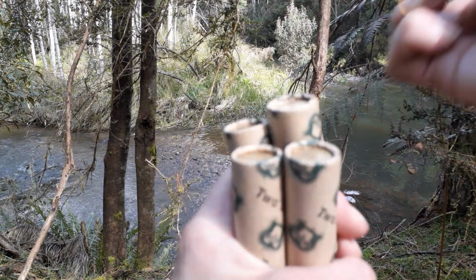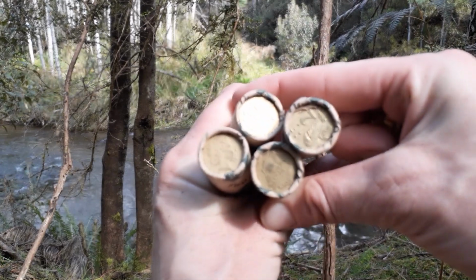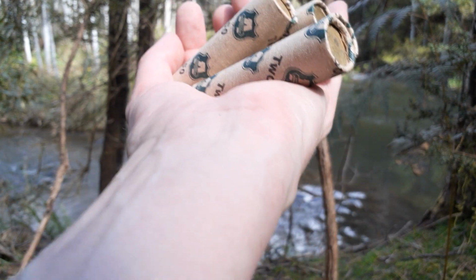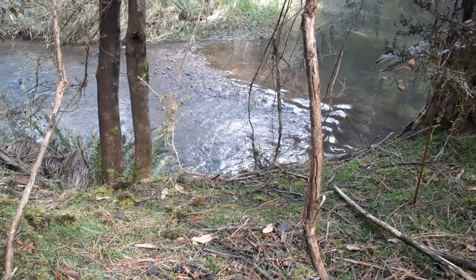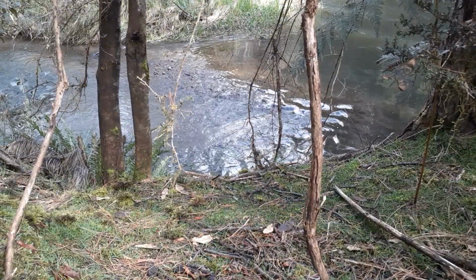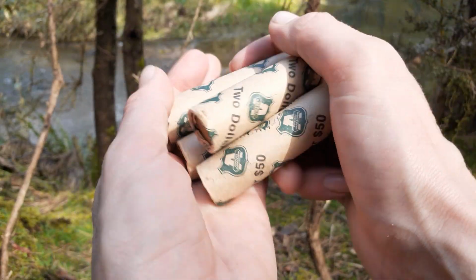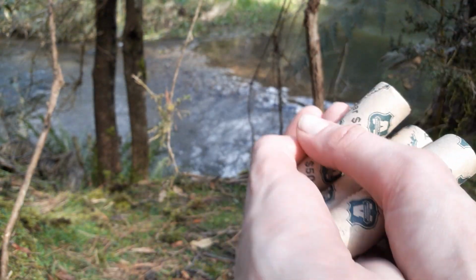I have got with me today $200 of Australian $2 coins. 4 rolls, armour guard rolls. And why is it a danger noodle? It's a danger noodle because of where I am. If I drop a coin today, it's likely going to end up in that river. Let's crack in and see what we find.